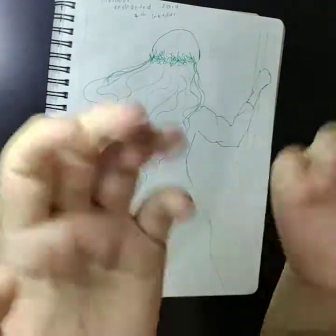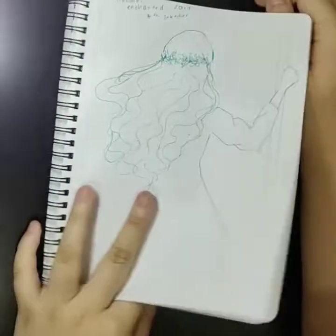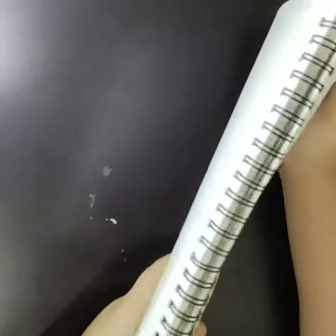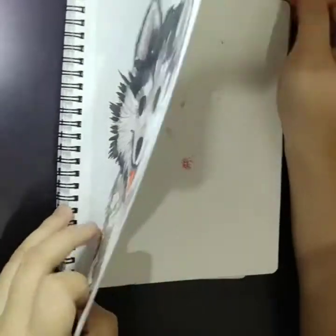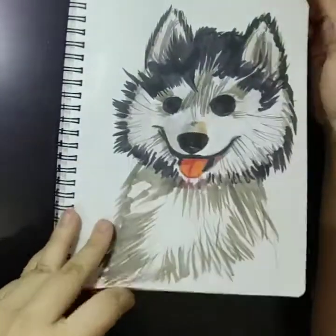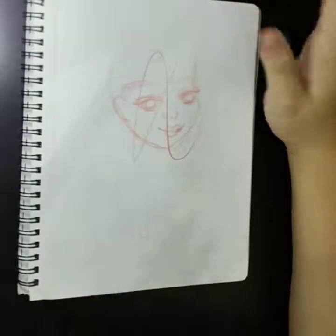So next we have here, anywhere, going to the end or something. Ooh, this is really cute. Not that cute, but you can say it's cute. Husky. Interesting. Not so cute, but whatever. And then there's her, an unfinished and a wrong drawing.